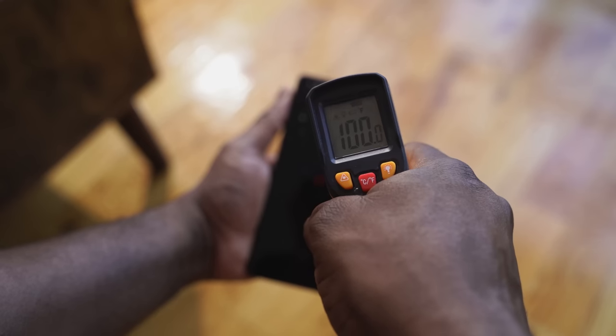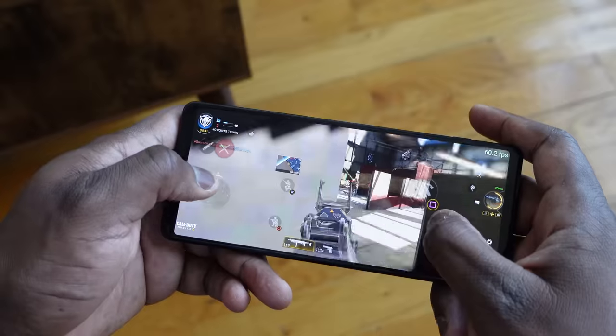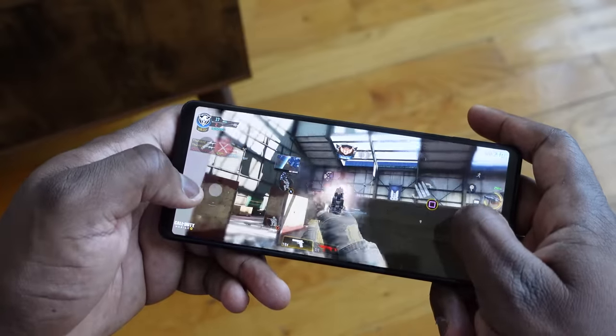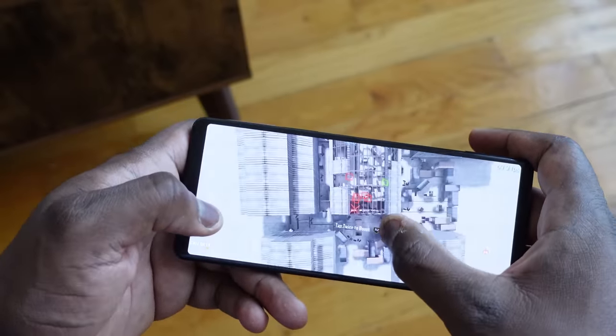Now, the other thing to look at is temperatures. What are temperatures on this device? Well, temps are high, about 100, 101 degrees. There is no special cooling system. The one thing I'll say is heat is dissipated quite well. So when you're holding it, it doesn't feel as hot as that temperature reading on the device. So again, although the temperatures are much higher, I'd say it actually felt much better because heat was dissipated quite well around the device.